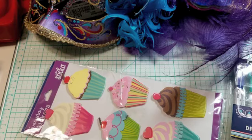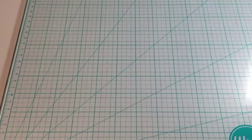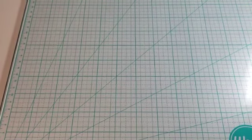I don't remember what else I might have picked up. I might have picked up some other things, but my granddaughters already grabbed their goodies and some of the stuff that we picked up. So yeah, let me move on to Dollar Tree. Okay guys, so now I'm gonna move on to Dollar Tree.